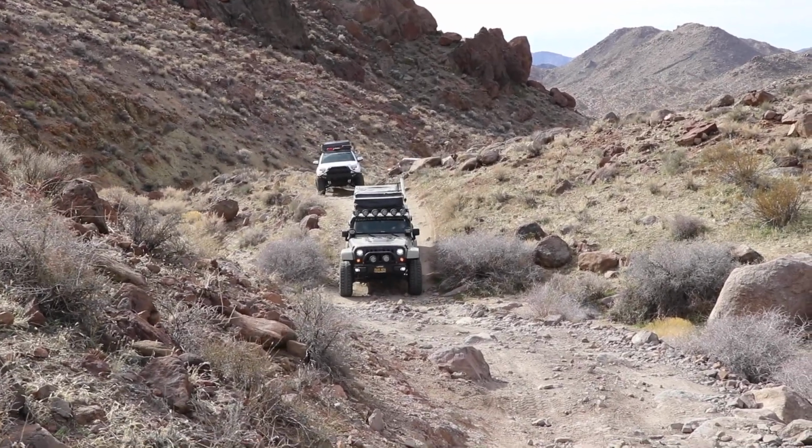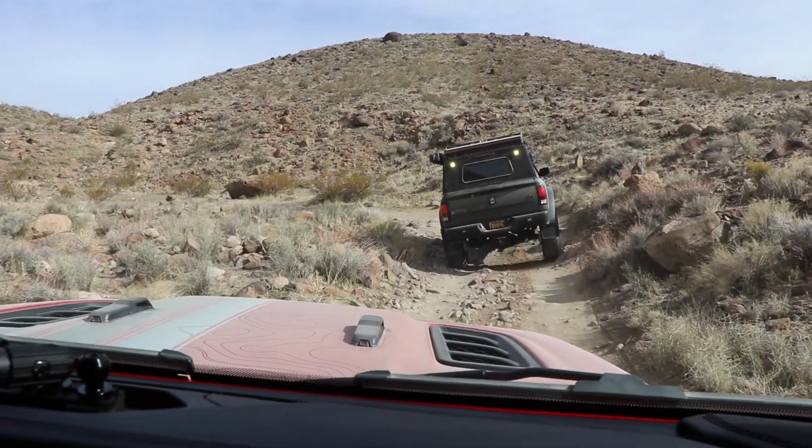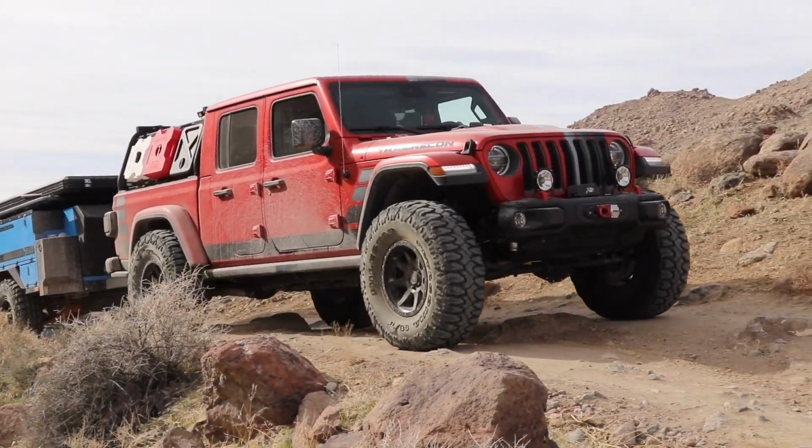We had put a lot of miles in since leaving Barker Ranch, and it was a little slow going as there were plenty of rocks and ruts along the way, which honestly none of us minded. It was keeping the drive very interesting.